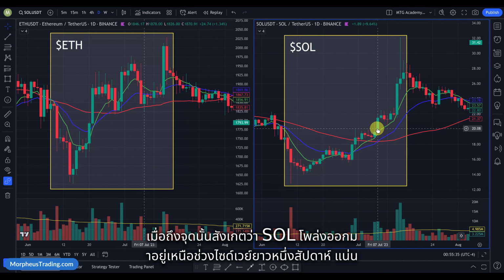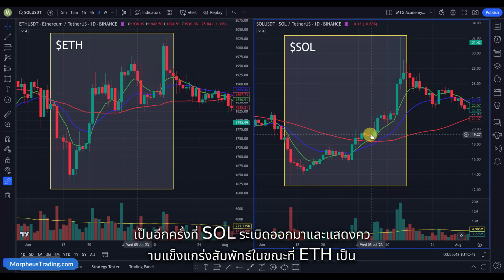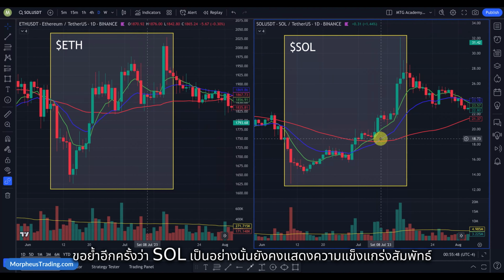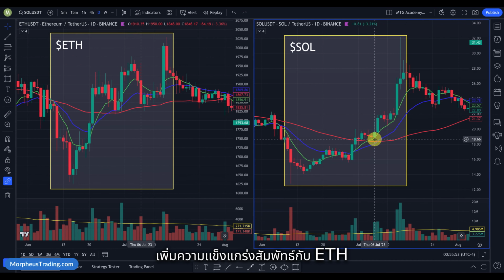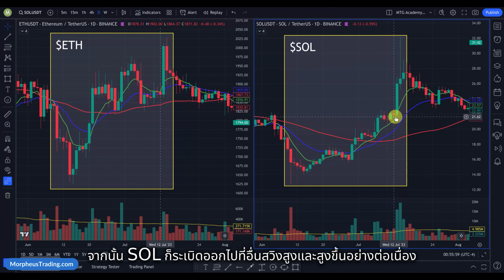And during that same period, however, ETH had actually just sold off and pulled back to the support of its 50-day moving average. So again, we've got SOL breaking out and showing relative strength while ETH is pulling back. So again, confirmation that SOL is still showing increasing relative strength to ETH. And then the relative strength really became apparent after another week of sideways price action. Then SOL blasted off to another new swing high and continued higher.